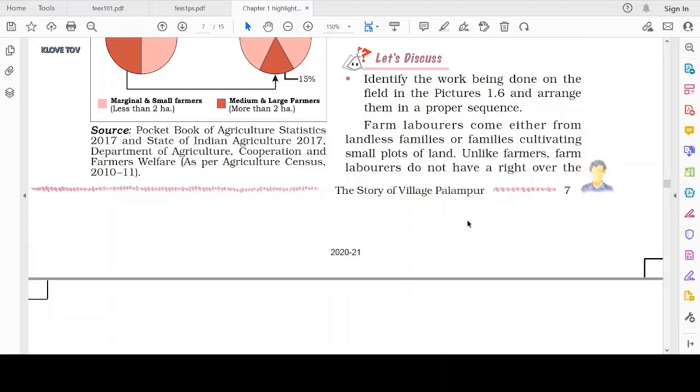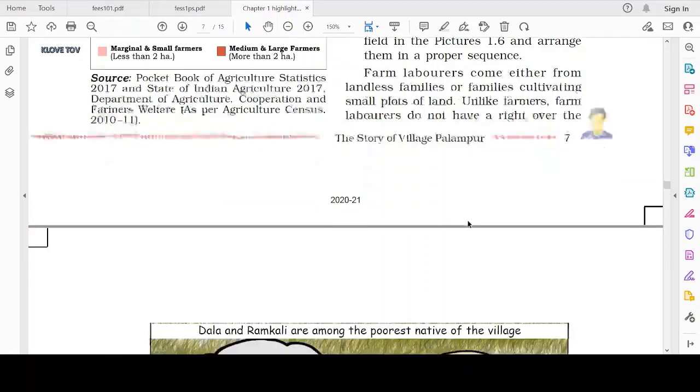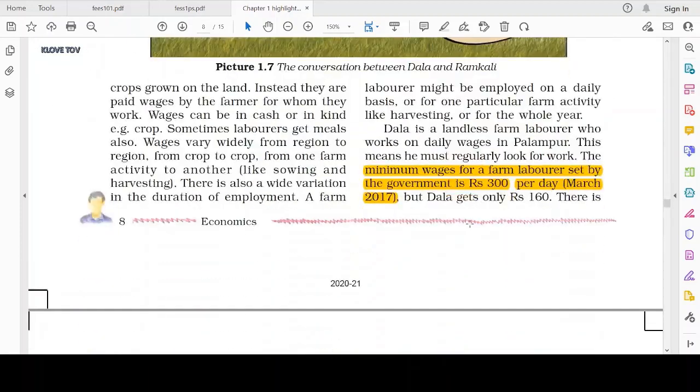Unlike farmers, farm laborers do not have a right over the crops grown on the land. Instead, they are paid wages by the farmers for whom they work. Wages can be in cash or in kind, for example, crop. Sometimes laborers get meals also. Wages vary widely from region to region, from crop to crop, from one farm activity to another, like sowing and harvesting. There is also a wide variation in the duration of employment.